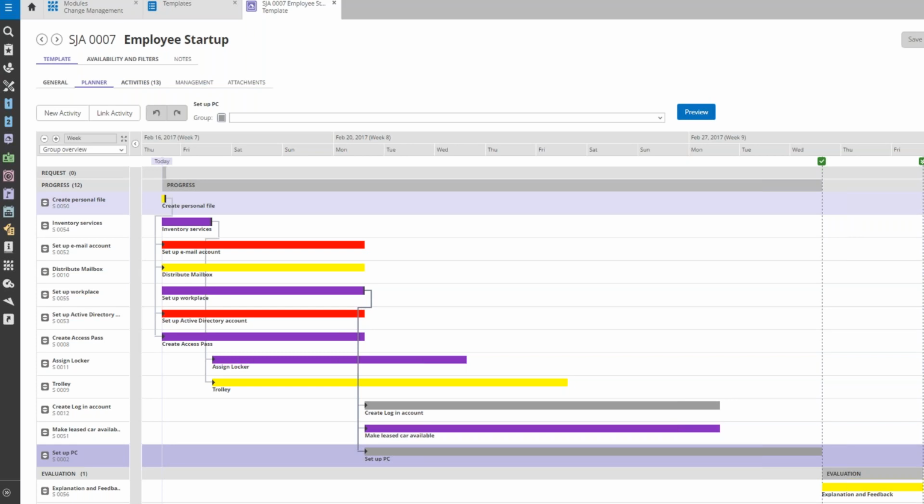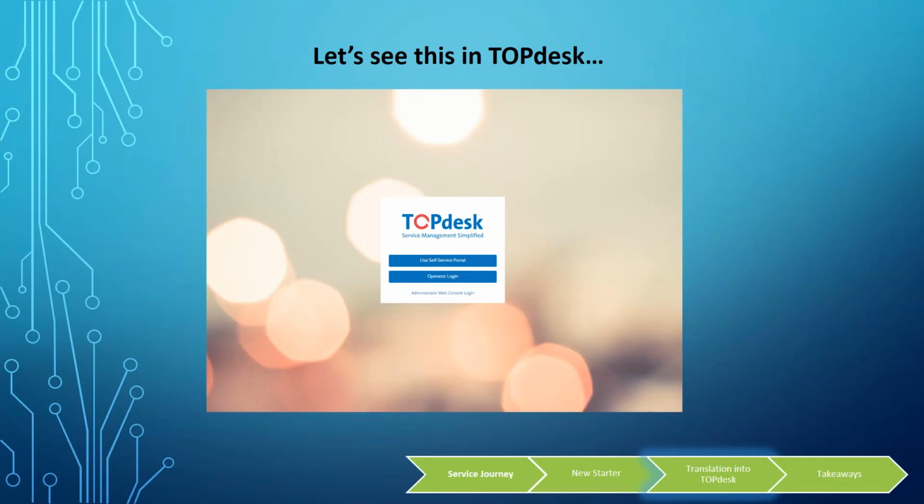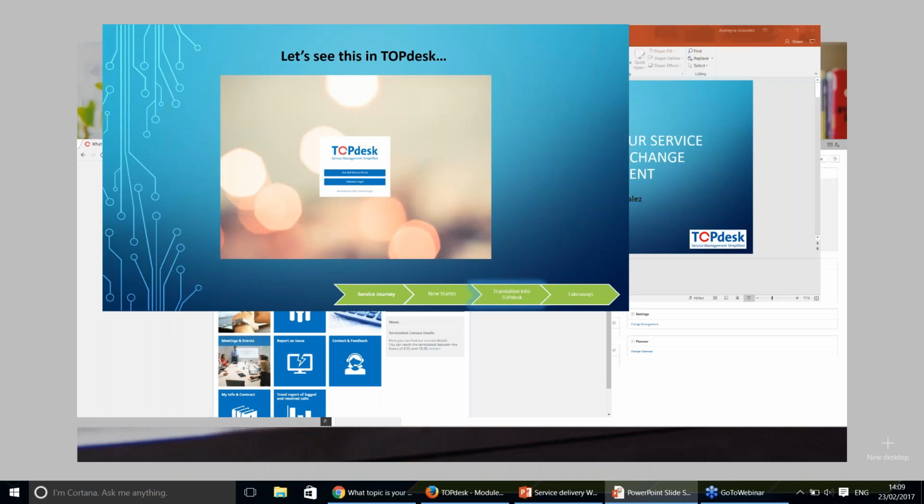So the user doesn't have to worry about all these different things. They'll just be streamlined within a template in the back end. So even though all these things happen as part of your change process, the user will never know it was this much effort. So now let's see how this actually plays out in Topdesk.